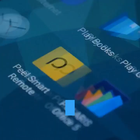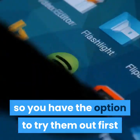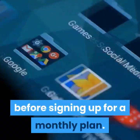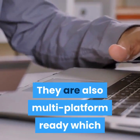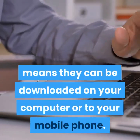Some apps are free or with a free trial, so you have the option to try them out first before signing up for a monthly plan. They are also multi-platform ready, which means they can be downloaded on your computer or to your mobile phone.